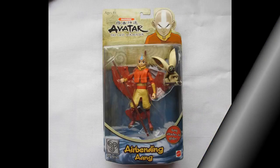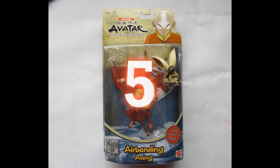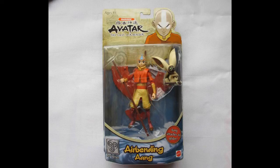At number 5, Avatar Aang from the Last Airbender TV series, primarily for its rarity. Virtually no toys were made in conjunction with this stunning animated show beyond the first season. And thanks to the long lead times on toy manufacture, Mattel didn't yet have a handle on the characters.